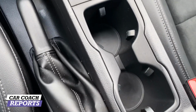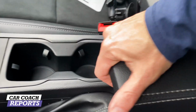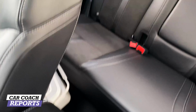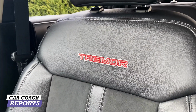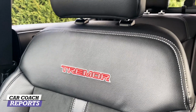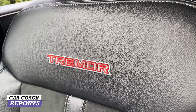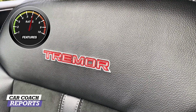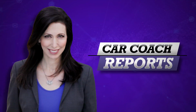2 cup holders, nothing unusual. Of course, you've got your manual parking brake. And then inside this glove box is nothing more than a glove box, very simple. And into the back, and your totally awesome, very cool Tremor logo, which I really like. Very nicely done, well designed. When it comes to features, with the 200 very cool accessories available on Tremor and for any Ranger, this vehicle earns a 7.